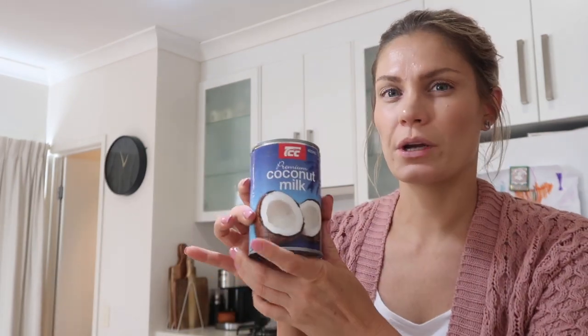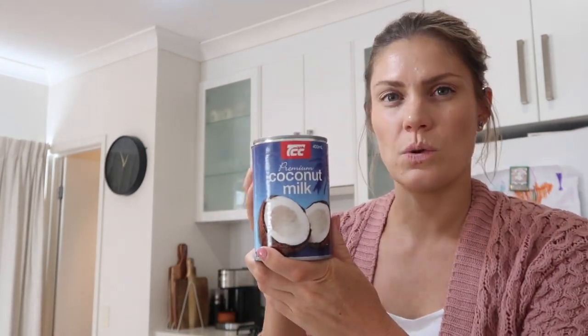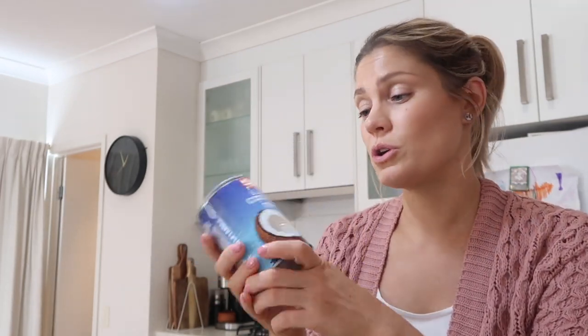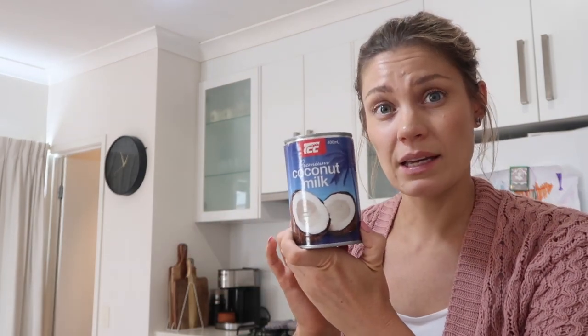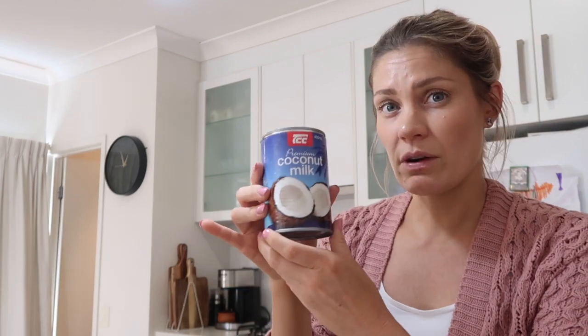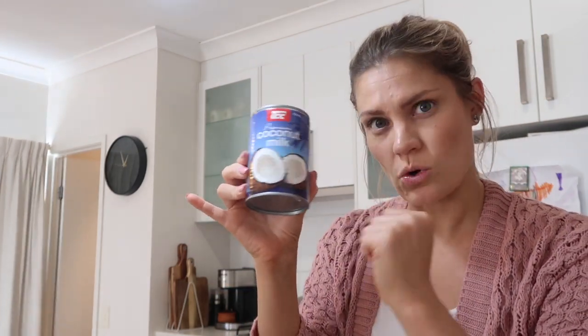The other thing I really like to have is coconut milk. Coconut milk is great for cooking with and baking with, making curries from scratch. You can make breakfast with it, you just add some chia seeds to your coconut milk. You can use coconut milk as a substitute in baking. So if you run out of fresh milk, coconut milk is a good substitute. I find it very handy and I always make sure I'm stocked in the pantry with coconut milk.